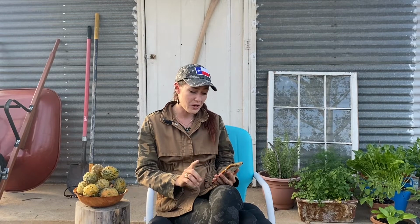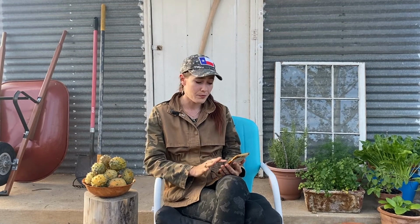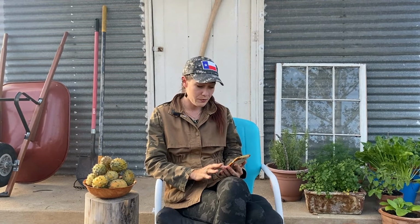It has 6% of your recommended daily intake of vitamin A, 7% of B6, 21% of your recommended daily intake of magnesium, 13% iron, 8% phosphorus, 7% zinc, which is another key immune system and overall health supplement usually people take, 5% potassium, and 3% calcium.